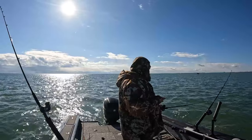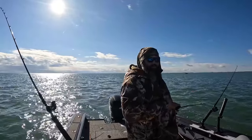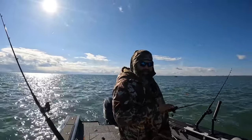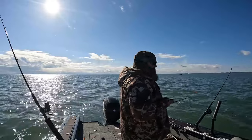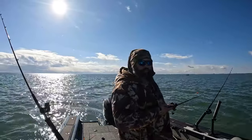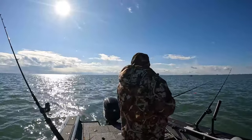Going through this same spot. This same spot. That one almost got off. He was on, thank God for sharp hooks. He was on the very, very last hook.